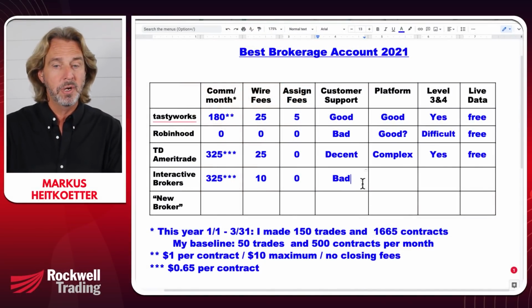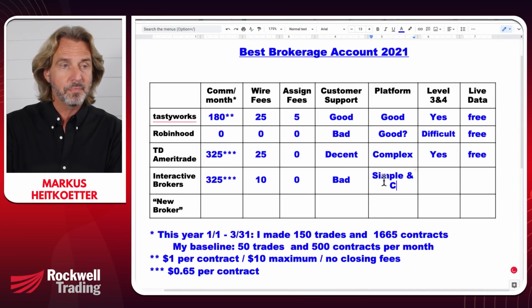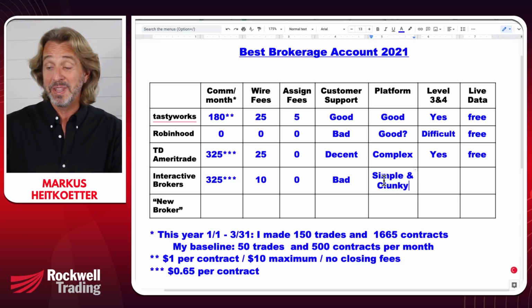Their platform here is actually simple to use. I find it's pretty clunky, just if you want my opinion. And again, this is just my opinion. You might find this platform blazing fast and say, well, wow, Interactive Brokers has the best trading platform there is.